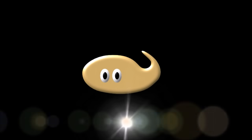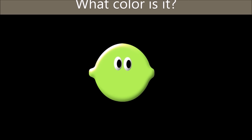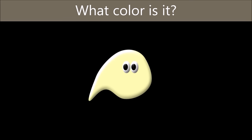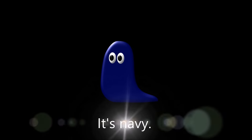What color is it? It's tan. What color is it? It's lemon. What color is it? It's lime. What color is it? It's ebony. What color is it? It's ivory. What color is it? It's burgundy. What color is it? It's navy.